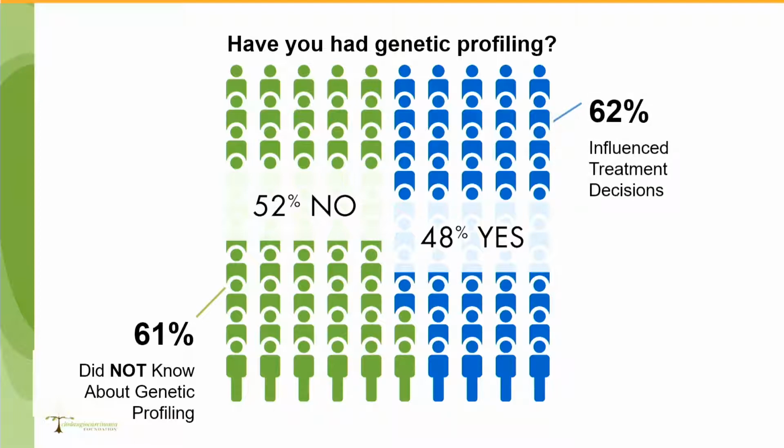Of the 48% that did have molecular profiling, 62% of those patients said that the results of that testing influenced their treatment decisions. It's a lot.